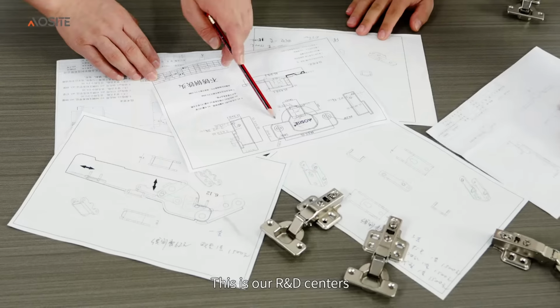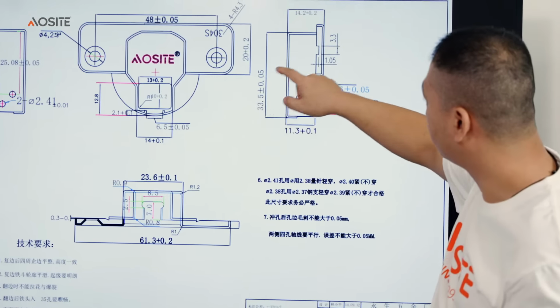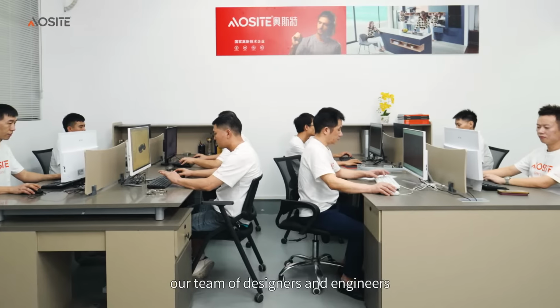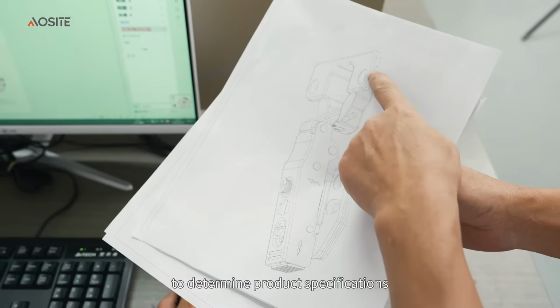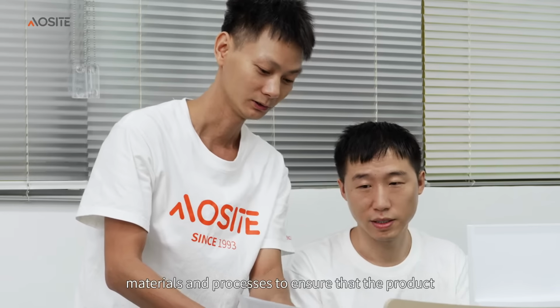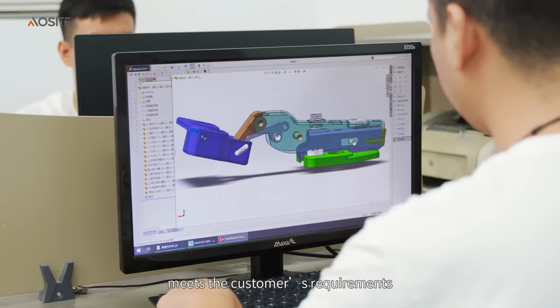This is our R&D center. So let's take a look at the product design and development phases. At this stage, our team of designers and engineers communicate closely with customers to determine product specifications, materials, and processes to ensure that products meet the customer requirements.